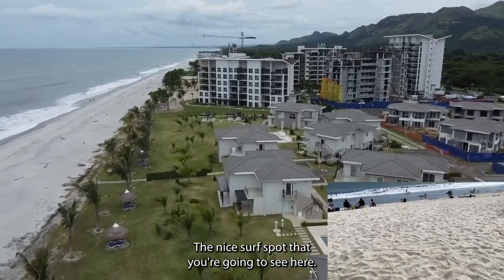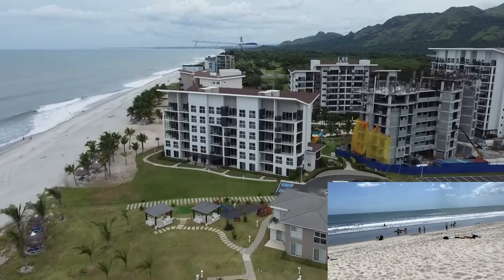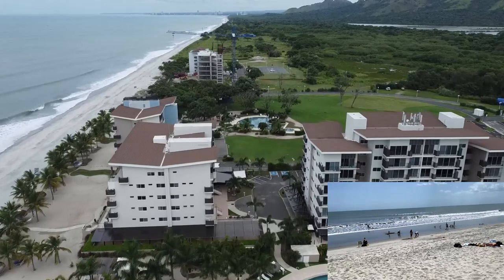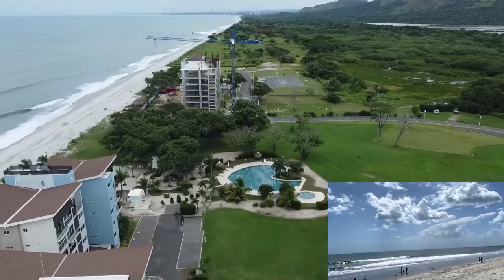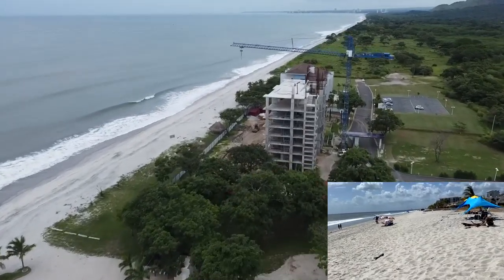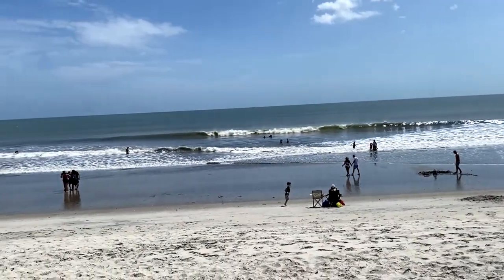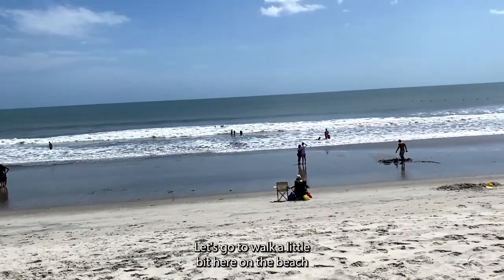Let's see the nice surf spot that you want to see here. It's really nice. Really, really nice. There are the surfers. Really amazing. I like a lot the color of the sand. It's so white. Let's walk a little bit here on the beach.